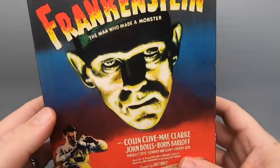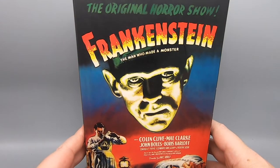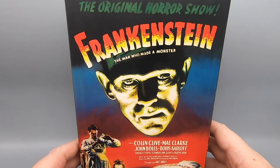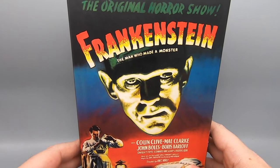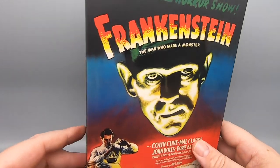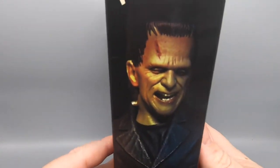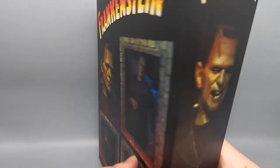And it's actually nice. You can display it like this, you can display it in the box, or you can take it out of the box and you can display it. Or when you're all done with it, you decide you don't want to display it right now, you want to put it away, you want to sell it to a friend, you want to give it away, who cares? Put it right back in the box and you're good to go, and it's as good as new. And there he is on the side of the box.